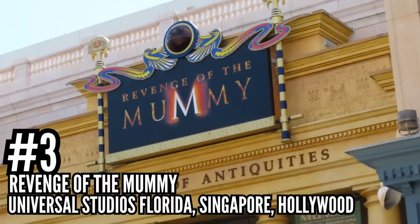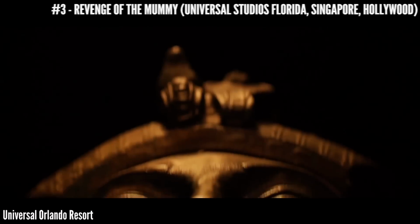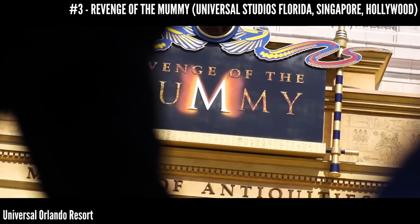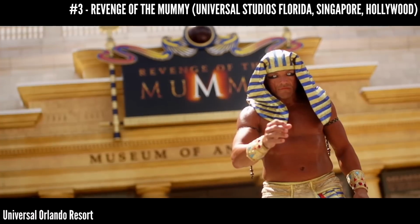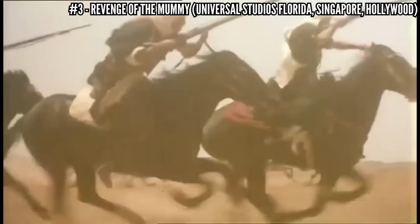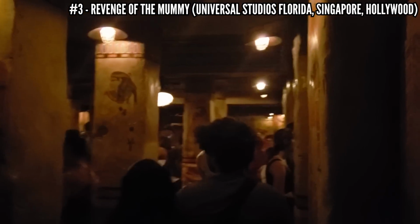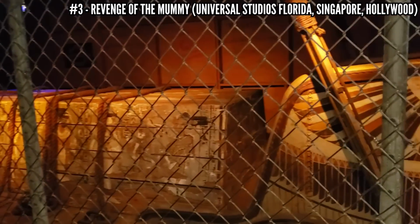Number 3. Revenge of the Mummy at Universal Studios Florida, Singapore, and Hollywood. Once again, we have the same ride across 3 parks, but not exactly. These have different ride experiences despite having the same theme. The Mummy movie franchise starring Brendan Fraser. Right when you enter the building, the ride experience begins. The queue is dark and has a good Egyptian theme.